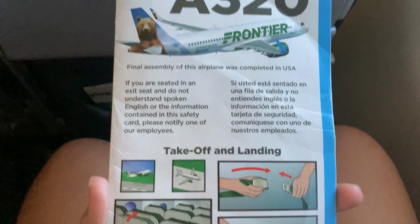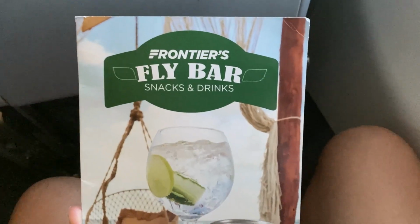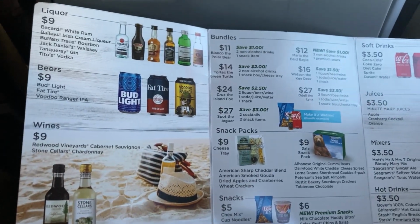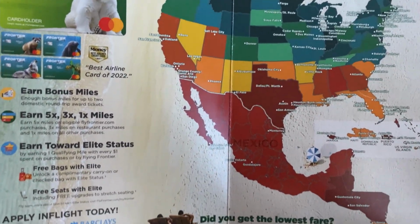First off, we have the good old safety book. Then there's basically a Frontier magazine, which includes their overpriced menu, the routes that they fly, and some other things. And of course, there was also a barf bag.